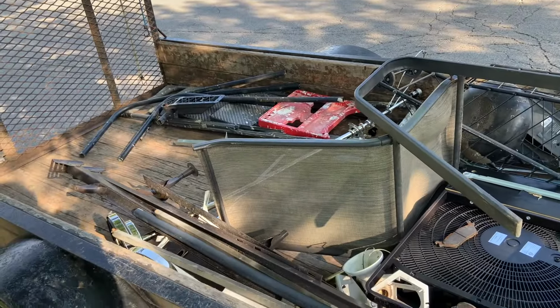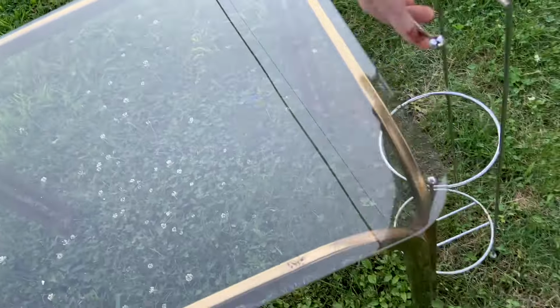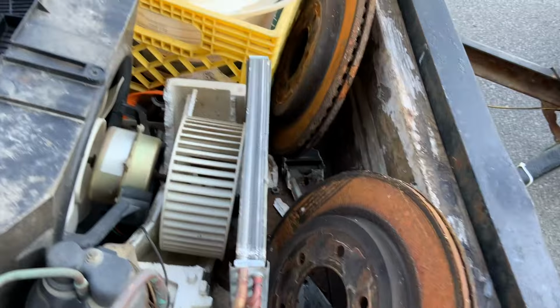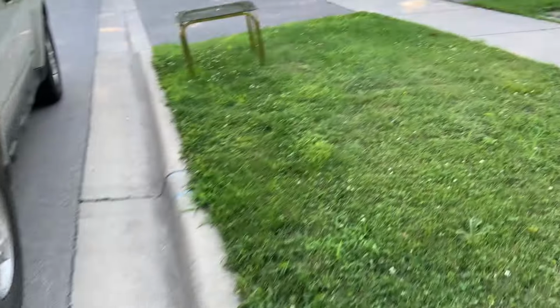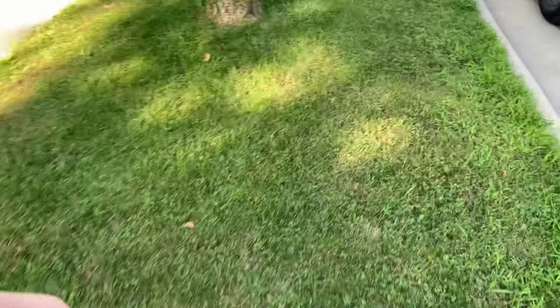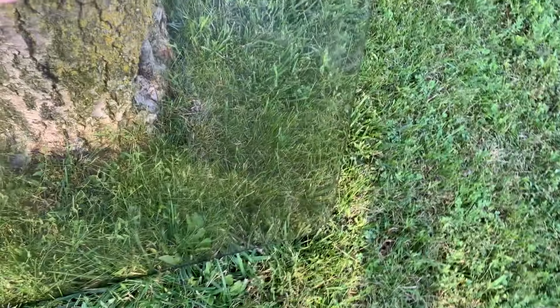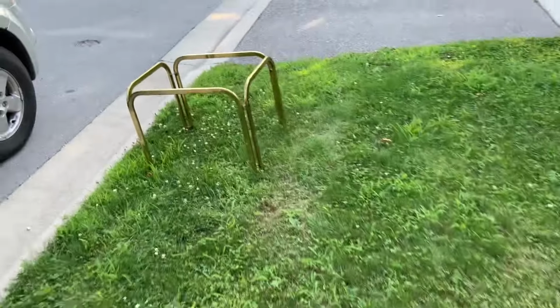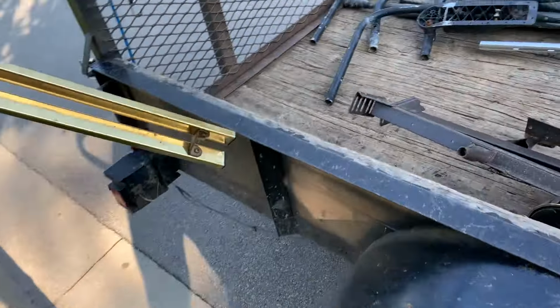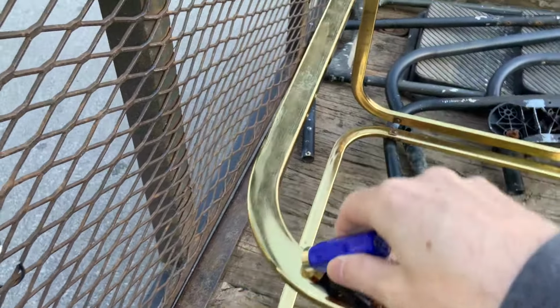Well, it's been a slow night. We'll see if we find anything else. Found ourselves a little end table, a little shower rack type thing. Now, will the glass come off? Yes, it will. Just lean the glass up against the tree over here so nobody steps on it. This looks brass, but you know it's not. It never is. But yeah, I'll double check quickly just in case. Nope, totally sticks.